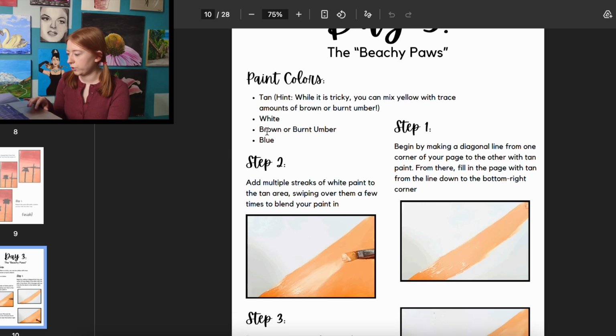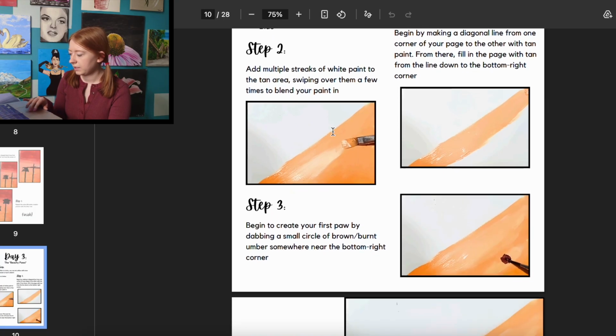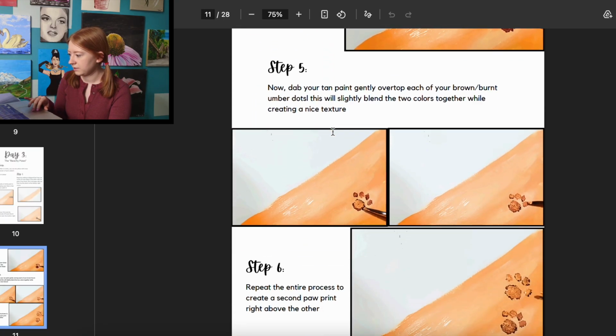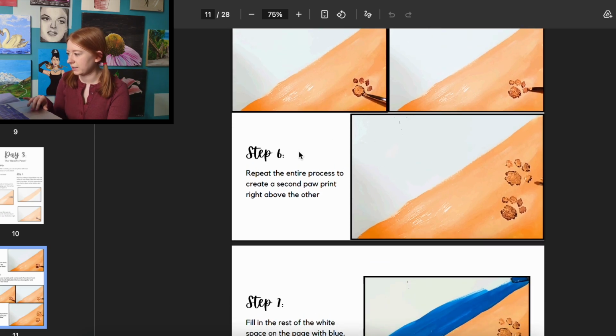And again, this is another one where you can use either brown or burnt umber. Personally, I like to use burnt umber, but if you don't have any, just substitute with brown, and it doesn't really make that big of a difference in these paintings. Again, step by step to create some nice little paw prints on the beach. Really, really cute. Very simple techniques.